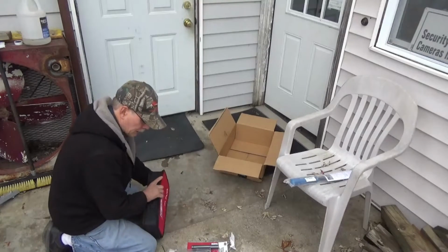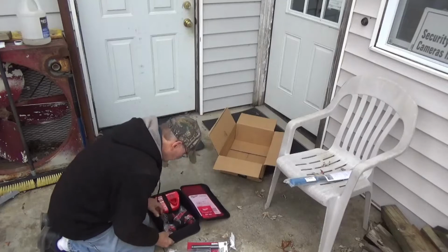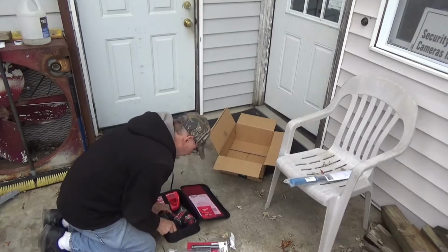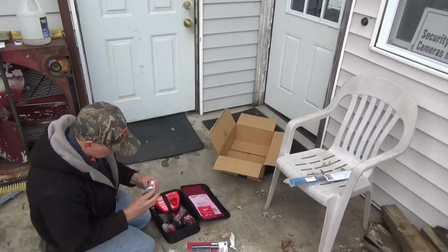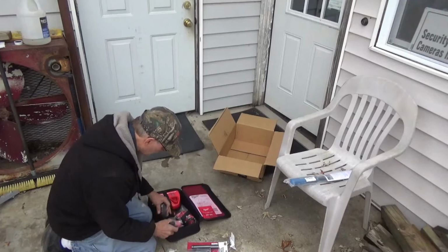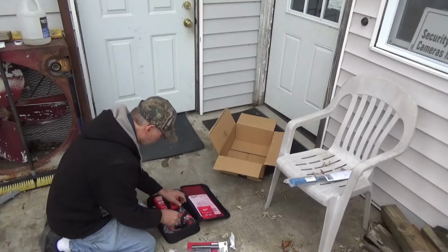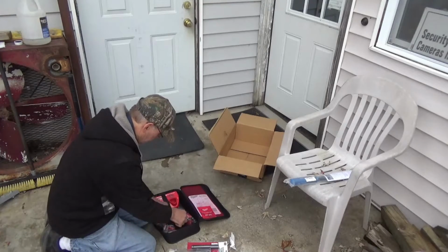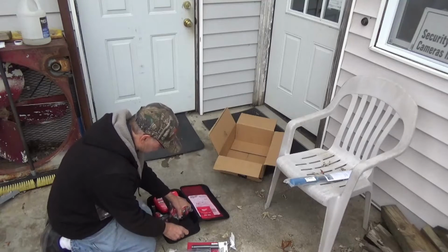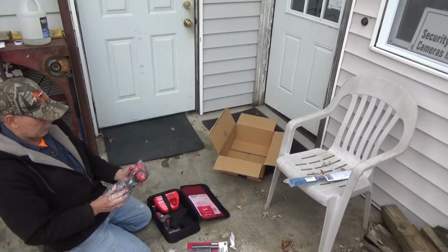That's a smaller battery. This even comes with two M12 batteries, a big one and a little one, and a separate charger. Wow. This is a huge, generous gift, because these things are a lot of money, especially from Milwaukee.